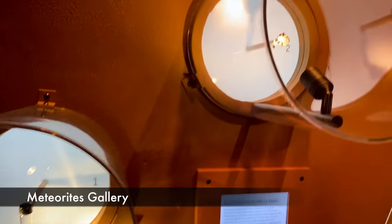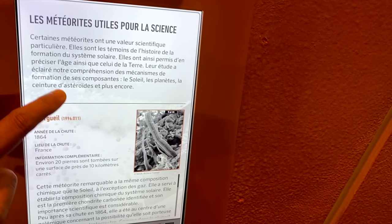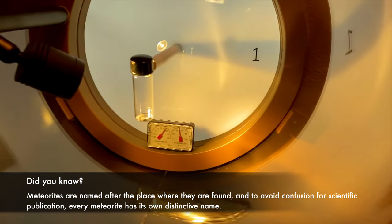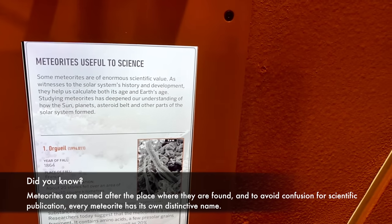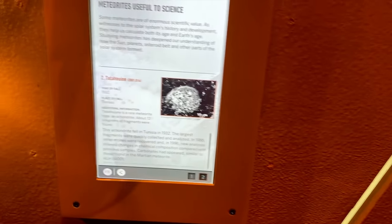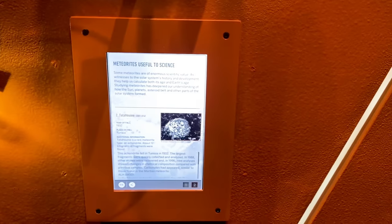This is number one. So if it's French, let's make it in English. Year of 1864. Beautiful. At France. This is the small one. And number two is the Tatum. That was 1932.